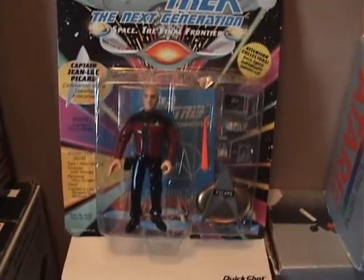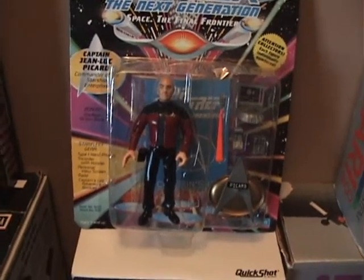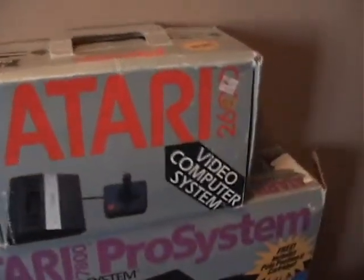Jean-Luc Picard. Make it so, number one. Yeah, my Patrick Stewart always comes out sounding like Sean Connery. Miss Moneypenny, why don't you undo that bow so I can get to know you?